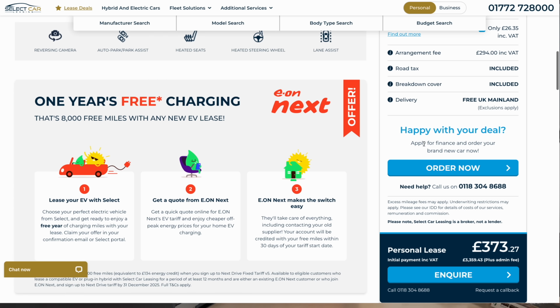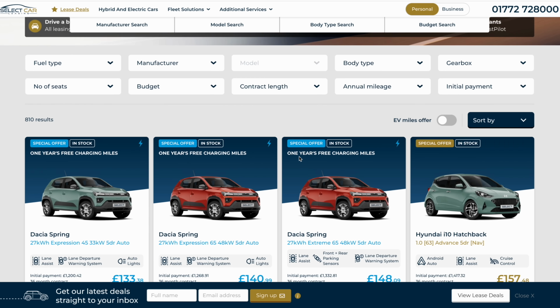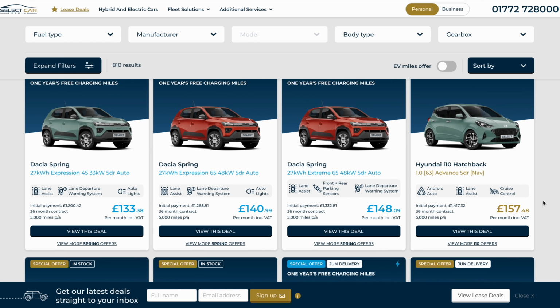So all that's good. 1 year's free charging, that's if you're on Eon. 8,000 free miles with the new EV lease. We'll sort by price, lowest first. There we go.